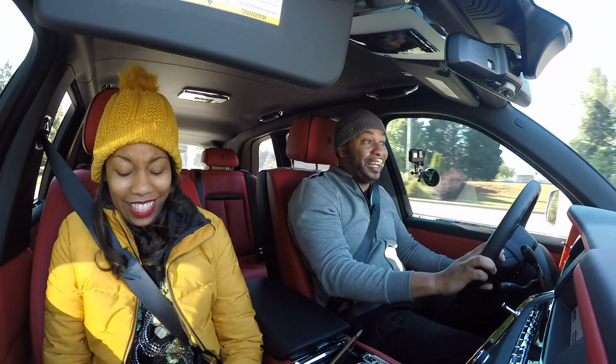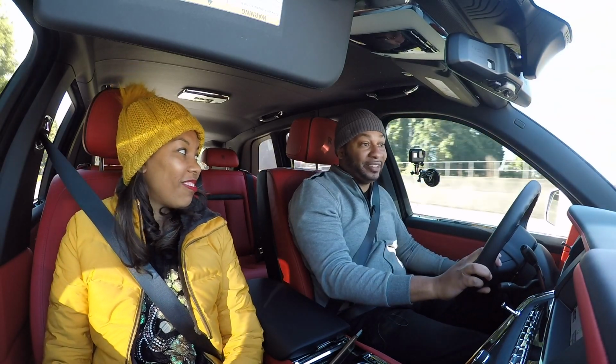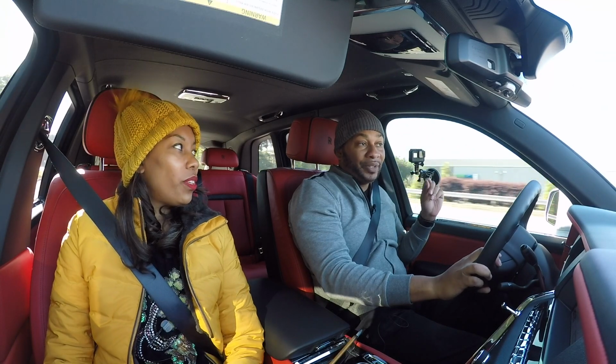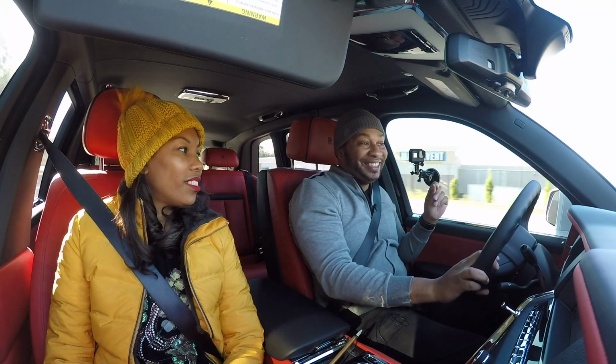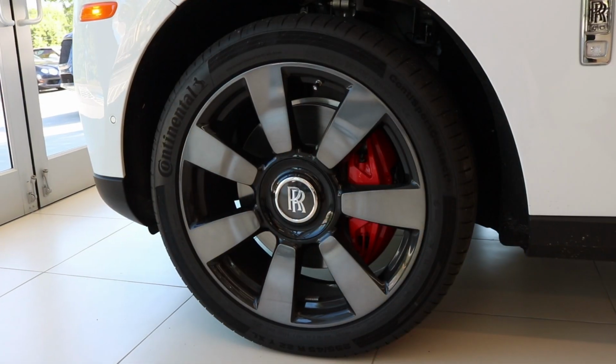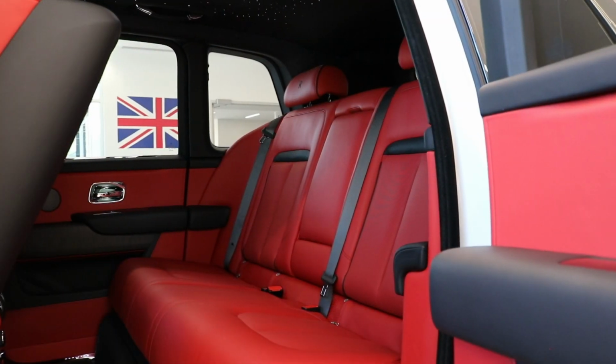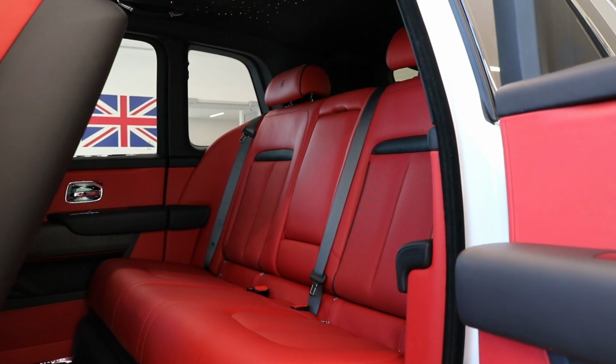This one does look nice though. It's spec'd really nice. I would spec mine just like this: white with red interior. You have the tinted wheels, the part-polished 22-inch tinted wheels, and of course the tires with the foam in them for that extra quiet ride.